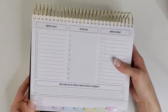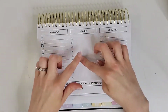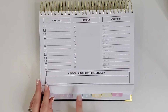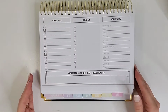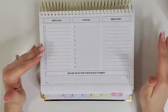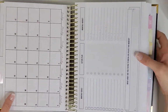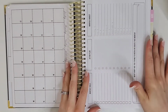And then on the other side, you have monthly goals, your action plan for what you want to do to achieve those goals, and then your monthly budget. And then down here, you can have what habit you are trying to break or create this month. So it's very straightforward. However, I can also see how this can be really easy to turn into whatever you want. So this is a very basic layout for someone who wants to keep it basic, or you can turn it into something completely different. The choice is up to you.